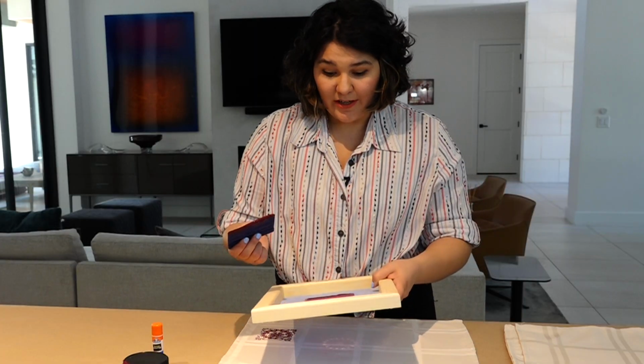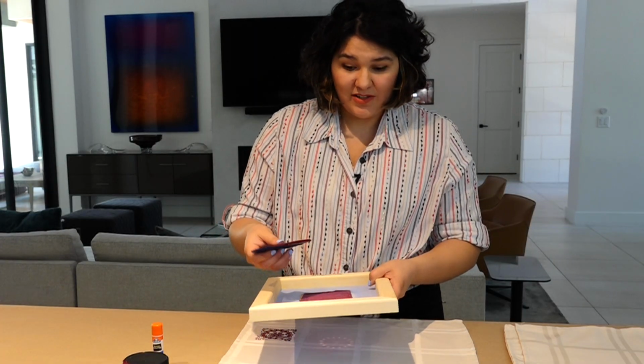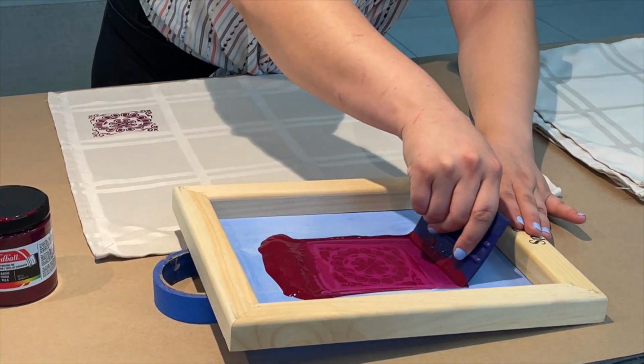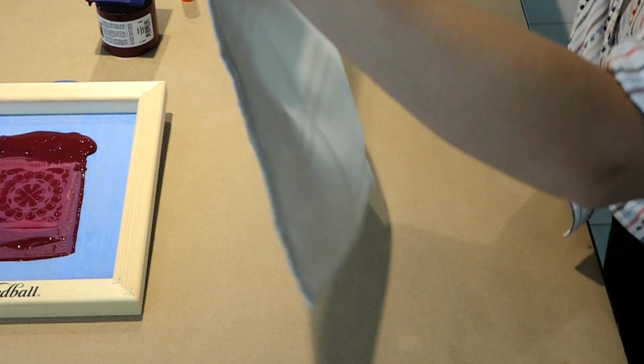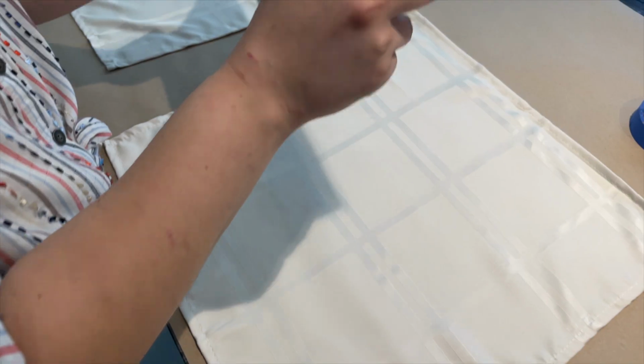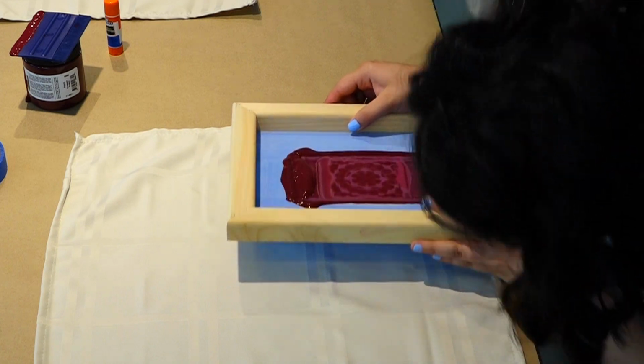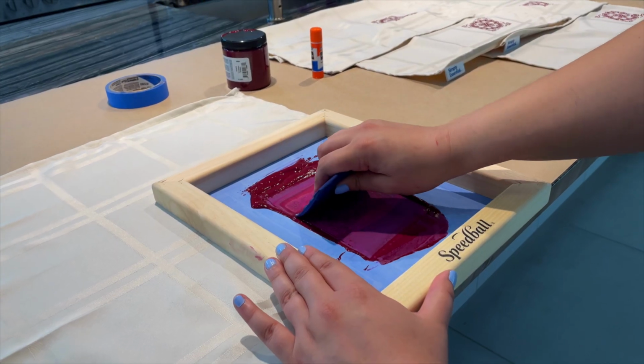So if your ink dries, that will then block the mesh. So in between printing, put it back on your support and flood it. I love the idea that you can print the same design over and over and over, because that's another huge thing about silkscreen printing, is that you can create so many multiples.